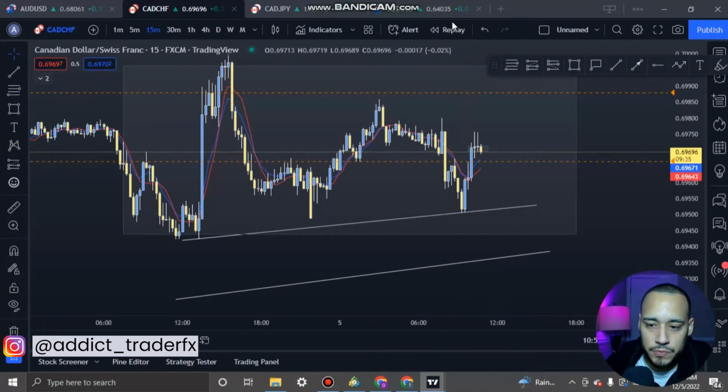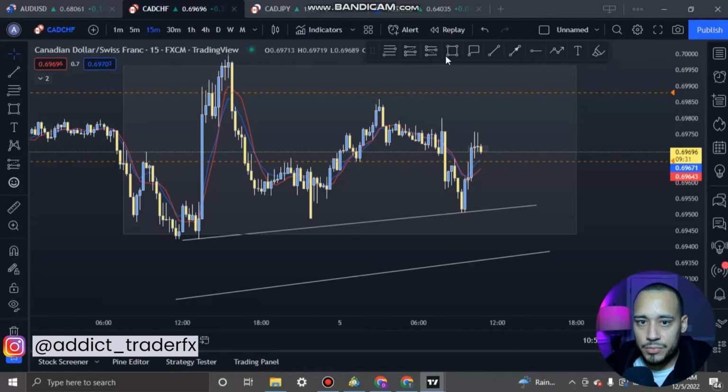Over here, as you can see, I got a little toolbar that has all my favorite tools that I use. So I don't have to keep on coming in here on the left side and trying to hit these when I can just access them real quick right here.